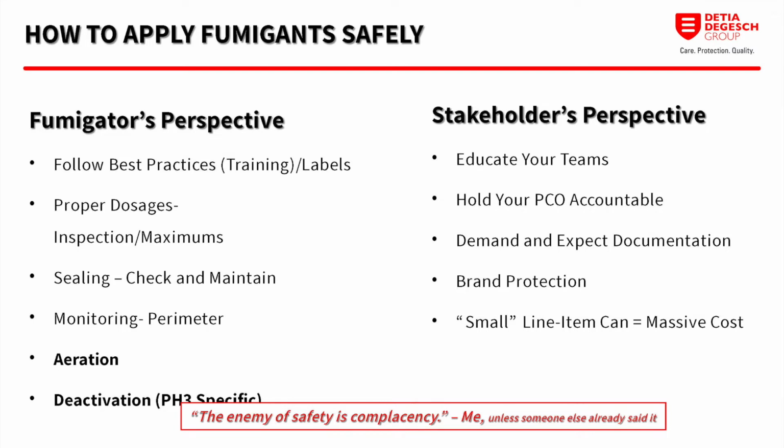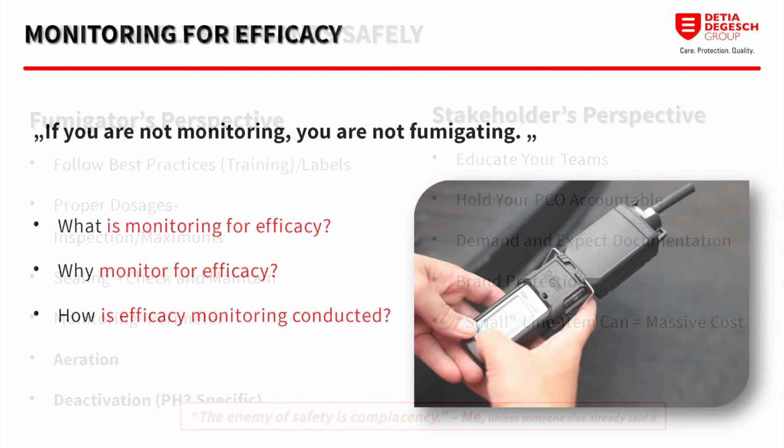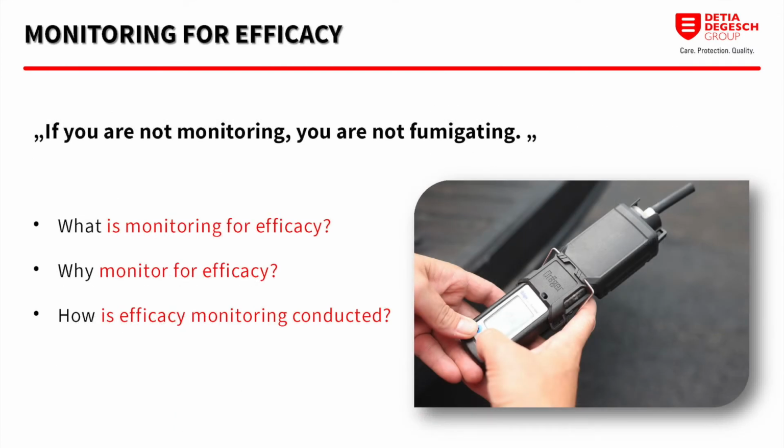So let's switch gears a little bit, and we'll go to the effective. We'll talk about monitoring for efficacy. Why do we monitor for efficacy? What is monitoring for efficacy, and how is efficacy monitoring conducted?